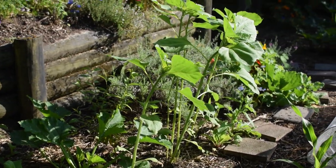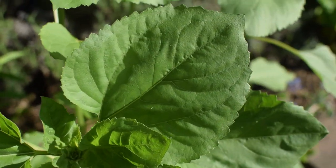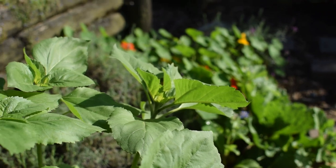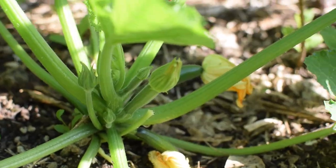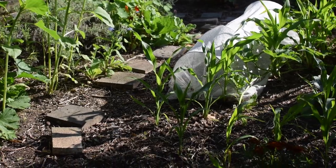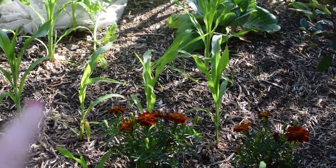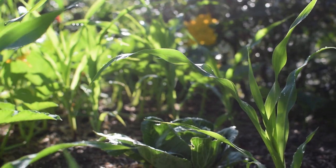Here is another sunflower border. They haven't bloomed yet, but hopefully soon. And another zucchini. And another one here. All right, and I've got some corn growing here. So this is one of my later planted corns. So that's why they're quite small. It's a red popping corn again.